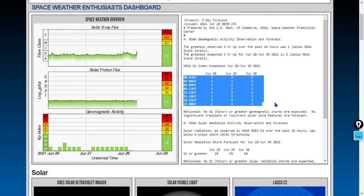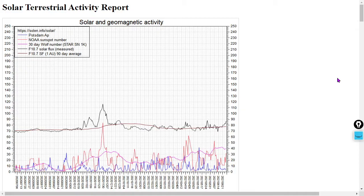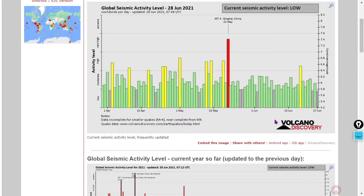This is the NOAA forecast for geomagnetism, forecasting mainly just strictly calm conditions here over the next 3 days. And here's the 10.7 centimeter radio flux shown in Solen.info's graph. This black line here is the radio flux. The red line underneath it is the proportional sunspot number, as cycle 25 progresses.